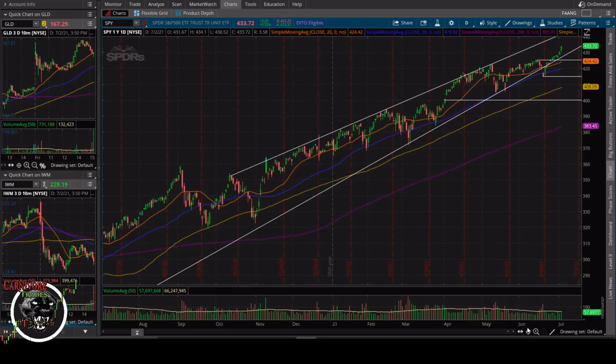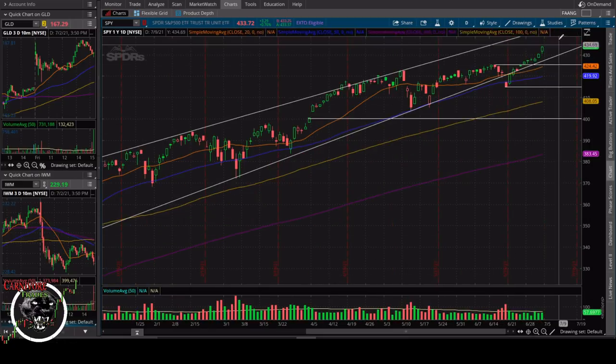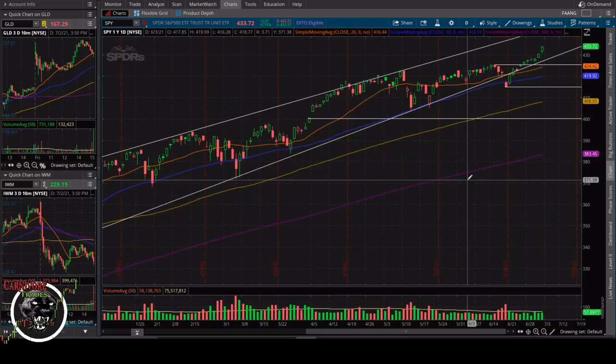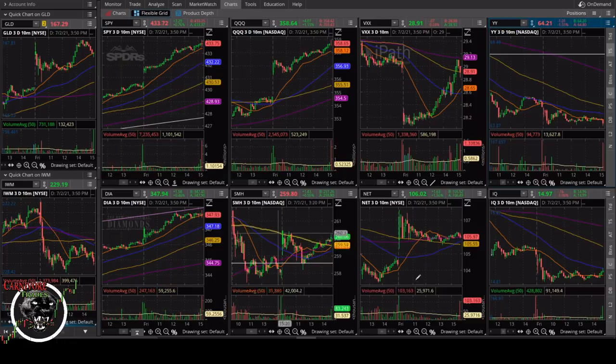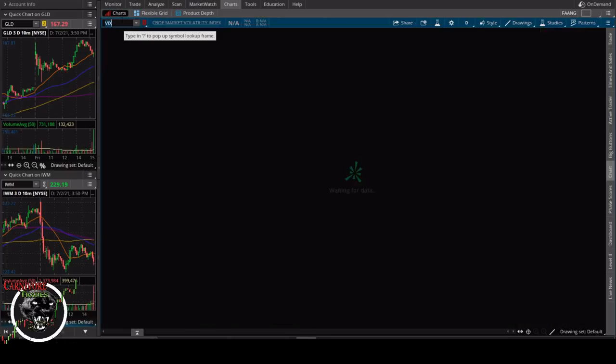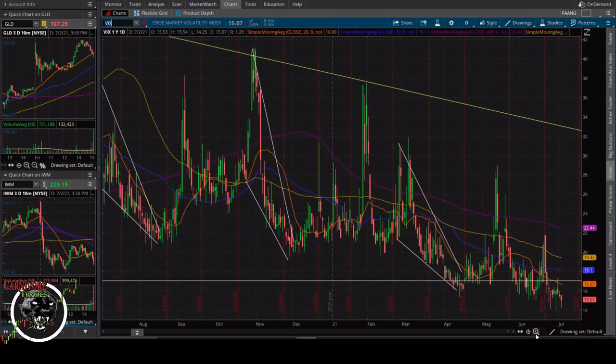So the S&P 500 is making a new all-time high, closing on the week at 433.72 on the SPY here, which is the ETF that tracks the S&P. However, some interesting price action here. We talked about volatility getting lower here, and interestingly enough, volatility got lower. We finally made another low in the VIX here as we cracked through that 15 level.